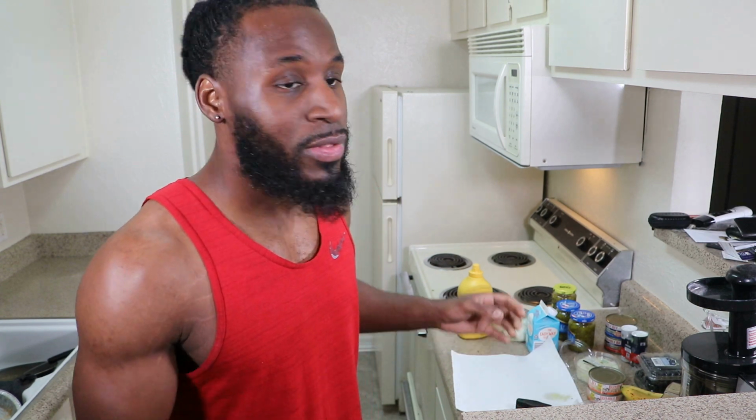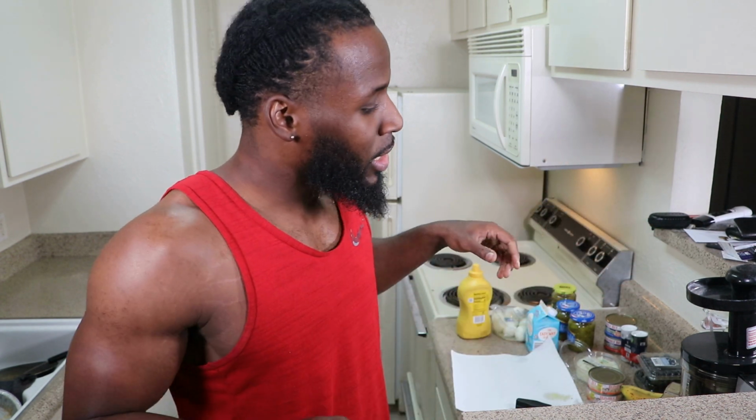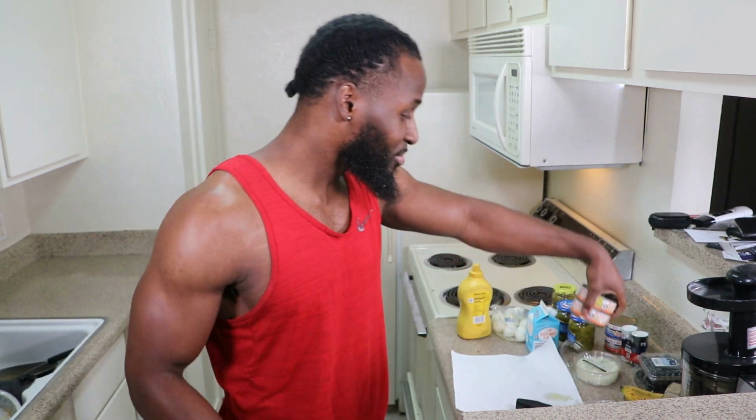But again, this was real quick. Way quicker than the ground turkey. So if you don't have that much time to make that ground turkey, but you want something that's high protein, low carb, low fat, and that tastes good, because that's the key, guys. It tastes good.